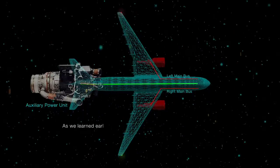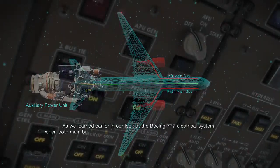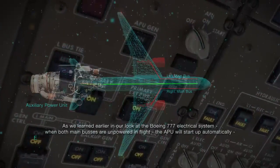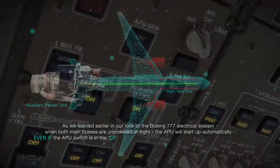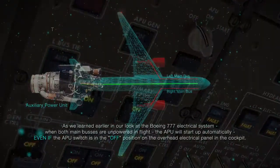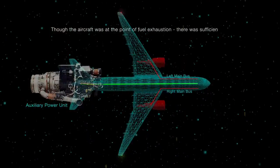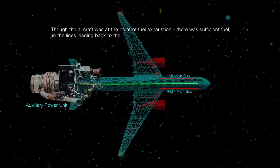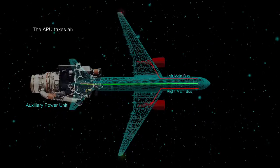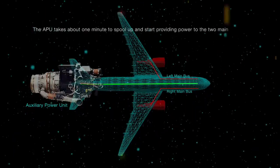As we learned earlier in our look at the Boeing 777 electrical system, when both main buses are unpowered in flight, the APU will start up automatically, even if the APU switch is in the off position on the overhead electrical panel in the cockpit. Though the aircraft was at the point of fuel exhaustion, there was sufficient fuel in the lines leading back to the APU to allow it to run for a short period of time. The APU takes about 1 minute to spool up and start providing power to the two main buses.